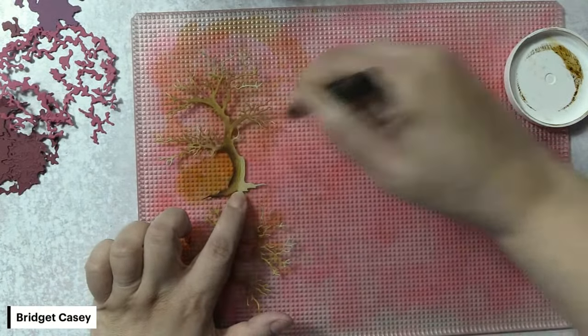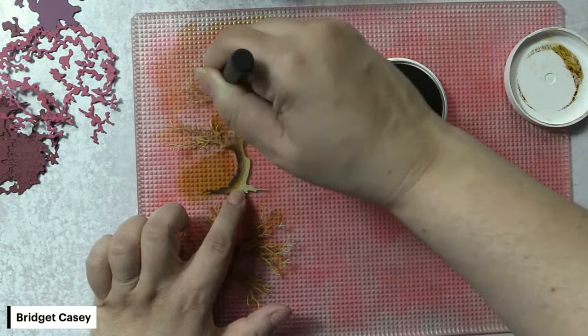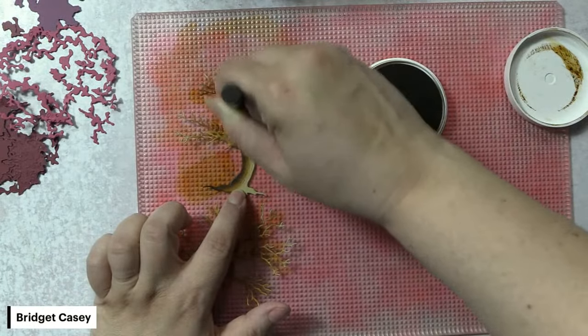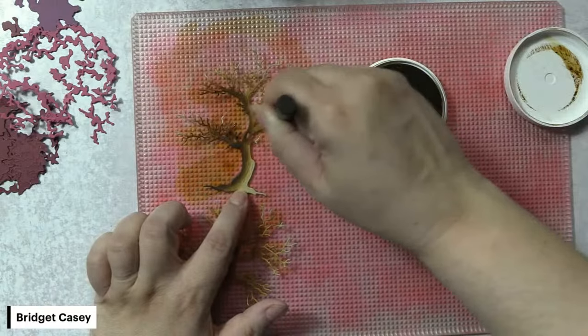And then now I'm coming in. Now I'm being a bit more focused. Okay, I just want this Sicilian amber over on this side of the tree. You can put it some in your branches.